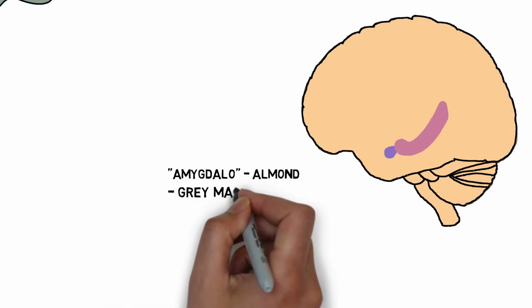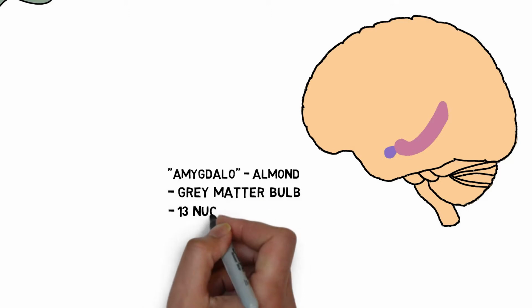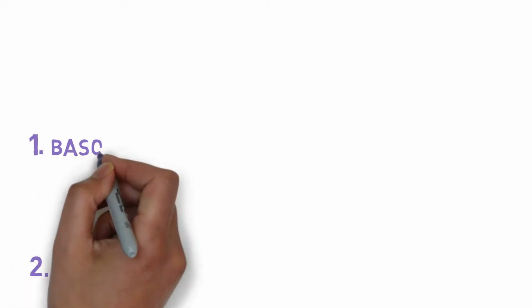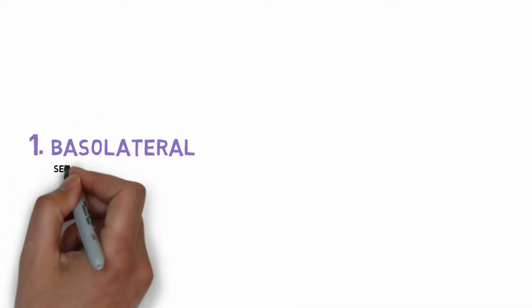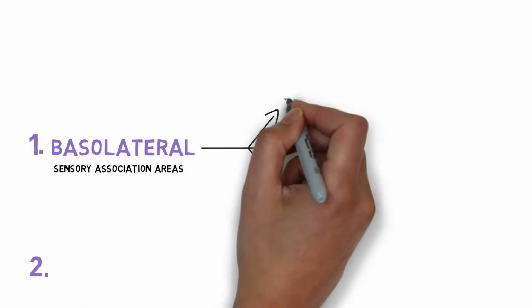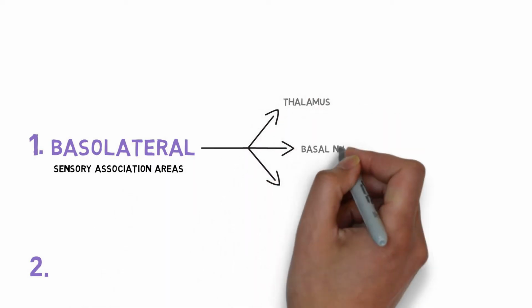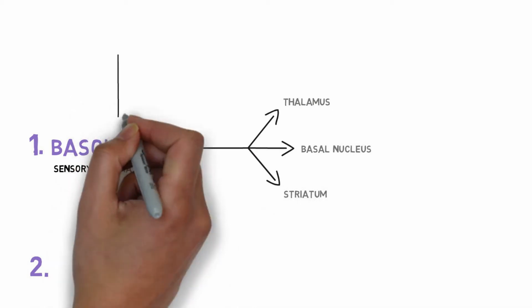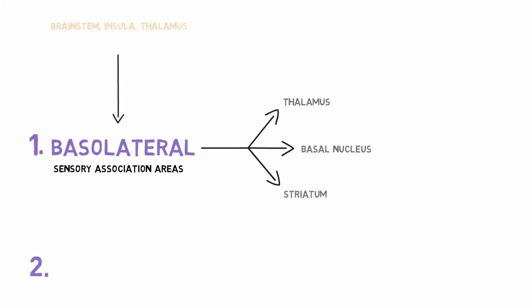This gray matter bulb is made up of 13 nuclei that give the amygdala its vast functionality. The nuclei are divided into three main groups. The first is the basolateral group. The nuclei in this group connect to the sensory association areas and extend to the thalamus, basal nucleus, and ventral striatum. The basolateral group receives input from the brainstem, insula, thalamus, and the prefrontal, parahippocampal, and temporal cortices.